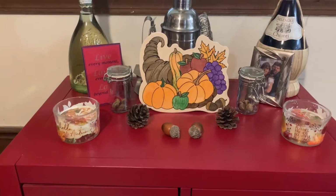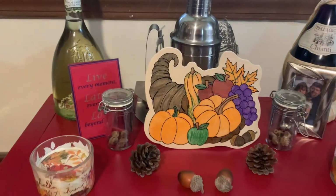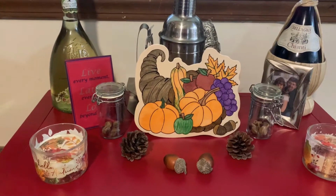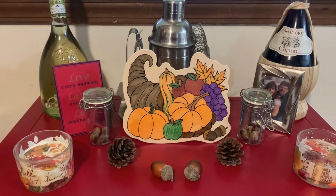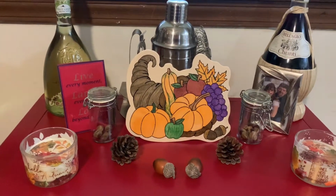And that little thing in the back here, my husband bought me that at Dollar Tree. Just something fun to do, and I sat and colored it. Had fun. It was something relaxing to do, so I just set that out. It's not the best, but I like it.